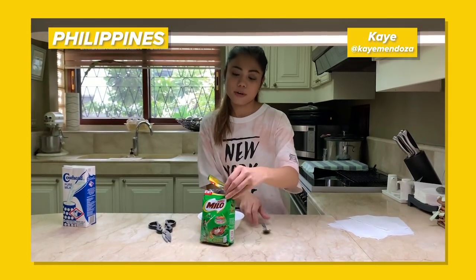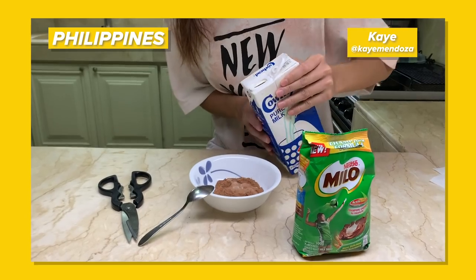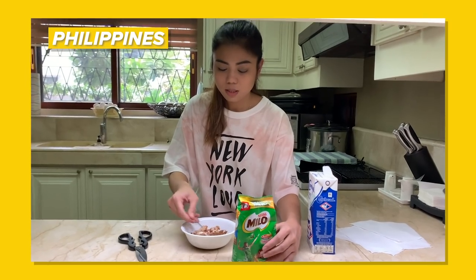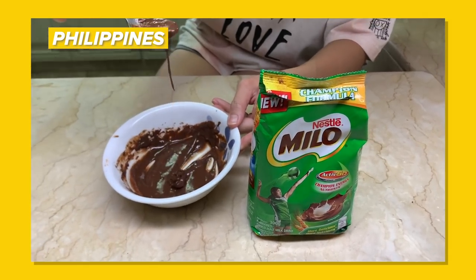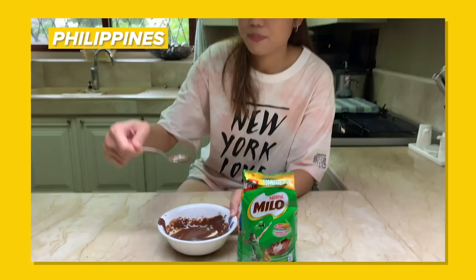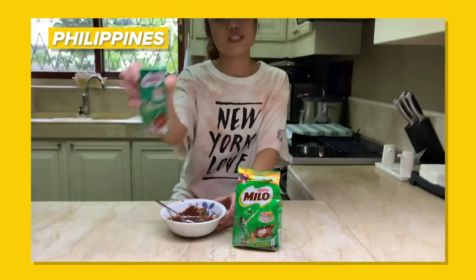So in its powdered form, I just grab a few scoops, depending on how much you would want to eat. Add in a bit of milk. Mix it up. So you want the consistency to be a bit thick. So this is the consistency that we are looking for. It's somewhat like an icing, which you can definitely enjoy as a snack. Mm. There you have it. Milo as a snack and Milo as a drink.